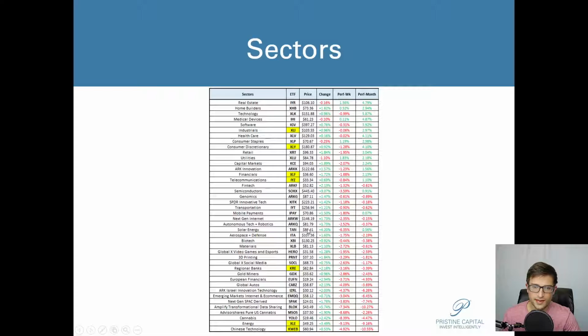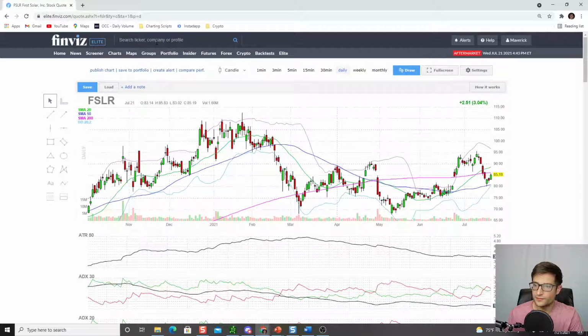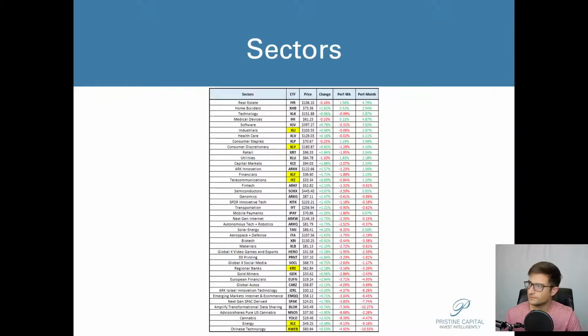Some real standouts. We had solar energy stocks up 4.2% today. And you will see Enphase. Enphase really took a spill, and now it's right back in contention of this prior swing high. Enphase looking good. For solar, looks okay. Sunrun also looking pretty decent. I think Enphase is my favorite out of this group. Yeah, solar stocks were very strong, and energy stocks were strong as well at 3.49%.